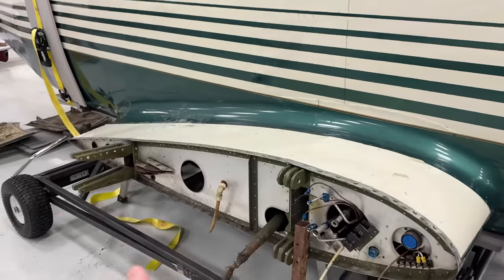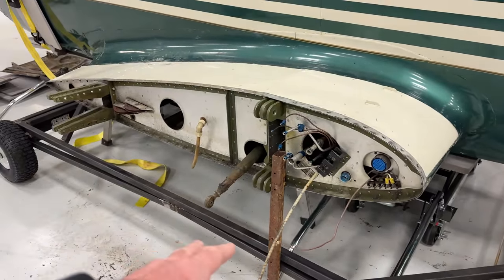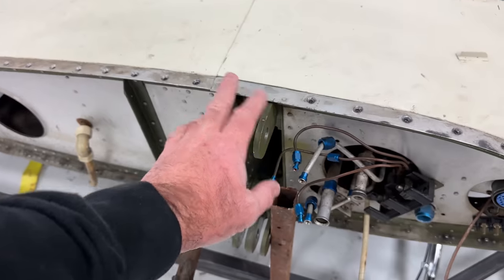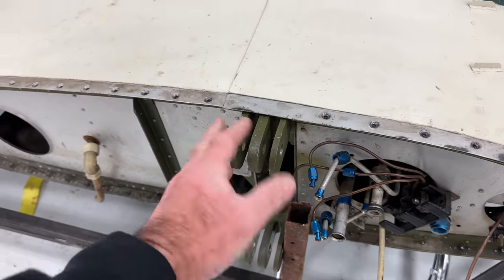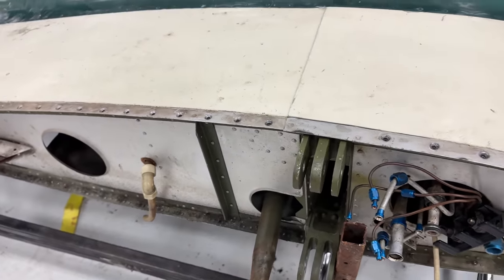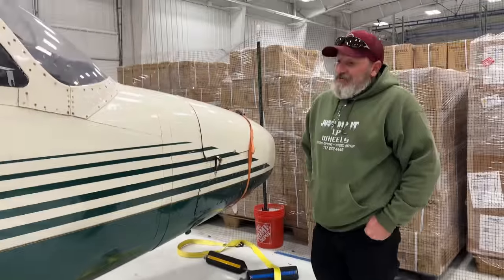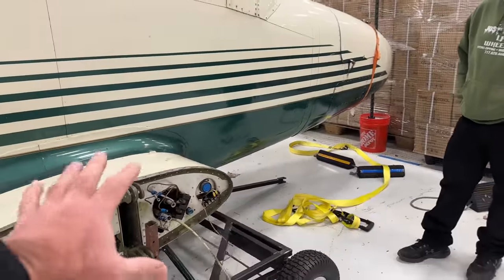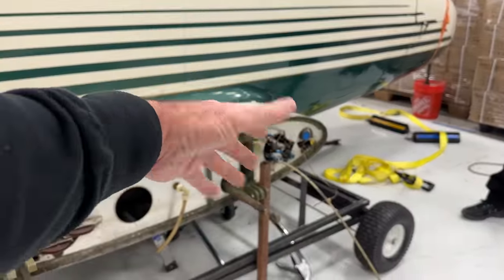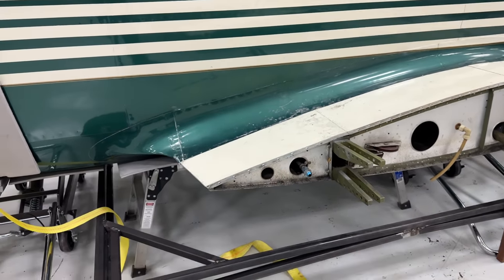Today we're trying to figure out how we're going to support this on top of the trailer. We're going to do it from the spars here, but we have to do it in such a way that it doesn't damage the spars. So it's another challenge. I don't know how many people have hauled airplanes like this before, but this is going to have to be supported really well because it's going to be going all over the place like this. And we obviously don't want to damage anything.